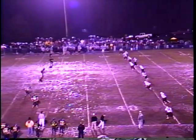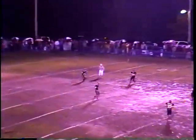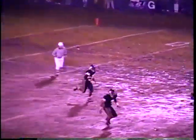We're here at Daniel Field in Hazard as Eddie DeRamus gets ready to kick off. It's a long, low line drive kick taken about the 6 yard line by number 32, that is Warren. Warren gets some nice yardage all the way out to the 43-yard line. Good run by Robert Warren.